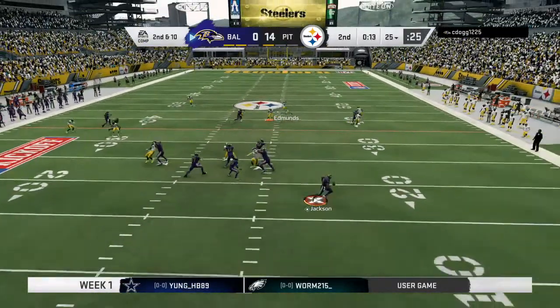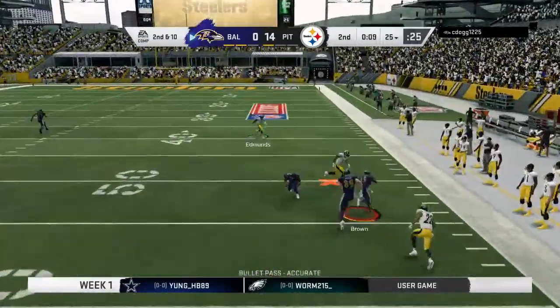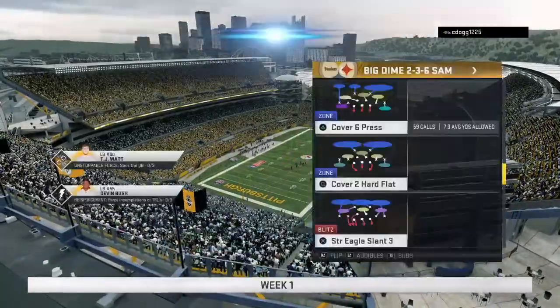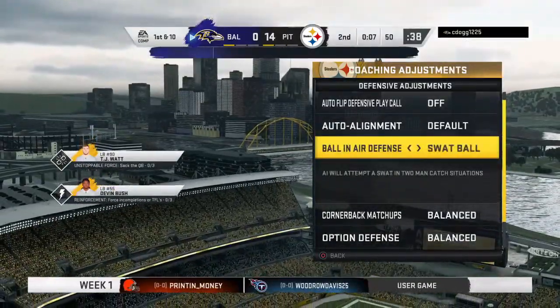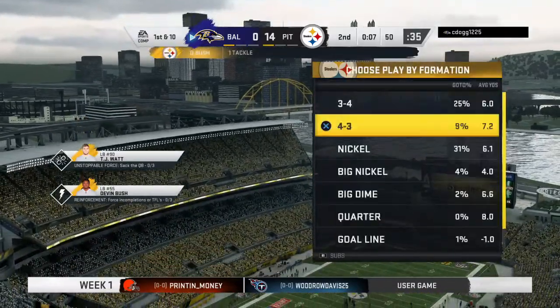Play action. It's Jackson. He'll buy some time right. This will be caught by Brown. And he's brought down after a very nice gain. Now a timeout taken. Perhaps a chance for one more quick play and then another timeout if they hurry. We'll see.